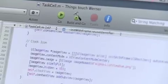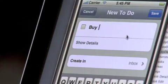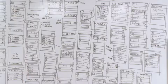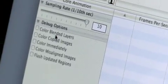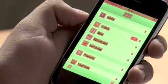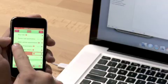And in our case, when we released the 1.0 of Things for the iPhone, they told us that entering tasks is not quick enough. So we went back to the drawing board to debug Core Animation performance. One of our favorite ways is to turn on Color Blended Layers inside Instruments. And what happens is on the device, you can actually see in green all the areas which are not blended, and in red the ones which are. So the less red your application is, the faster it performs.